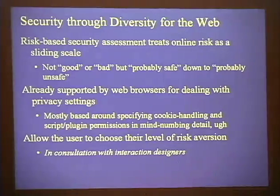So what risk-based security assessment does is it doesn't have this Boolean black or white, certificate, no certificate. It treats it as a sliding scale. So it doesn't say good or bad, it says probably safe or probably unsafe. If you look at web browsers, they already do something like this for privacy. There's a sliding scale, but it involves this mind-numbing amount of detail about choosing cookie handling and stuff like that. So when you do this, get usability people to work with this.